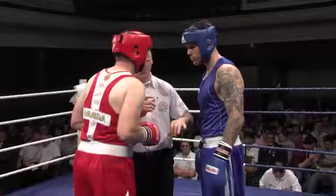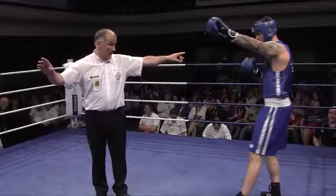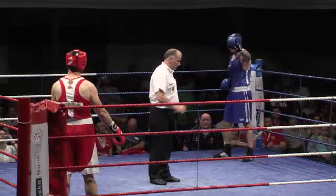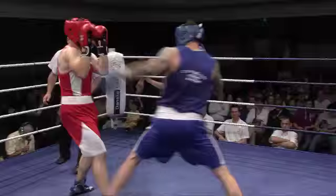A couple of bigger boys stepping up in weight. We're now looking at the 86 kilogram. I would say that the winner out of this bout will fight the winner out of the next bout, but we'll check that later on. Well, in the blue corner, as I said, we've got Art Nyman and Hugh Tierney in the red corner.